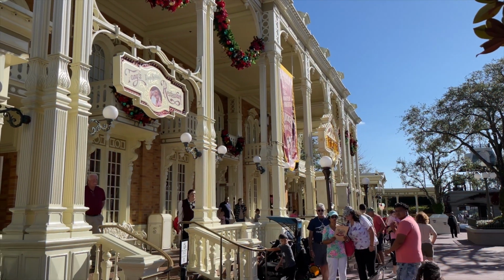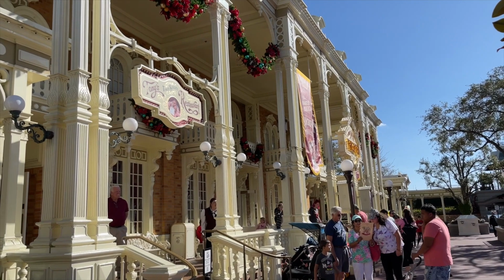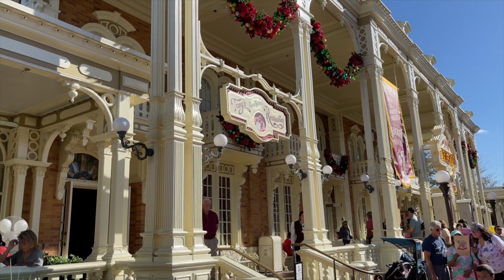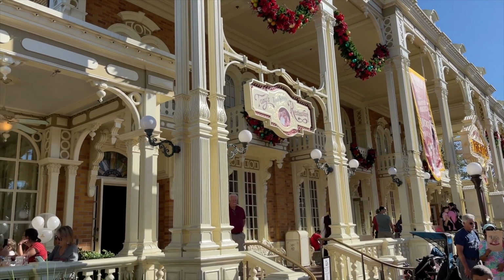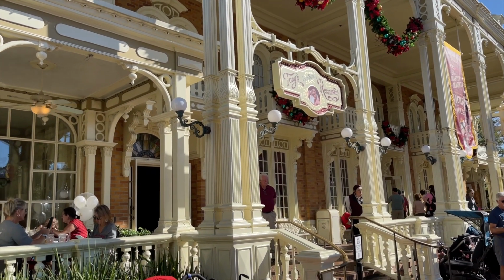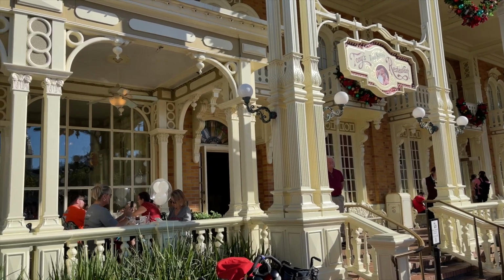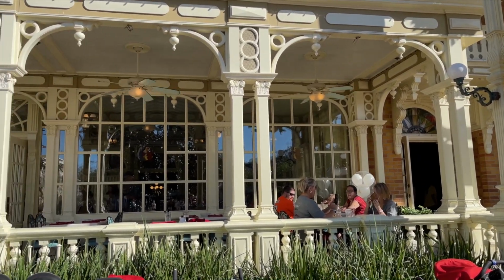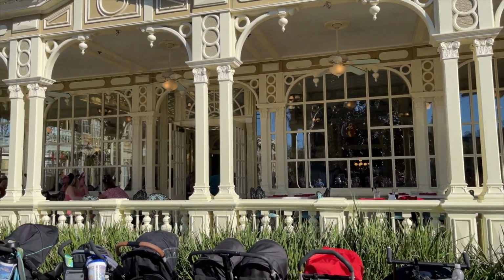While the Plaza, which serves traditionally American-esque food, and Tony's Town Square restaurant, which serves Italian-style food, aren't going to necessarily be cheap options, both are quite a bit more inexpensive than the other options here in Magic Kingdom. So if you're still wanting to do a sit-down restaurant while you're here and not break the bank, these are going to be your best two options in Magic Kingdom.